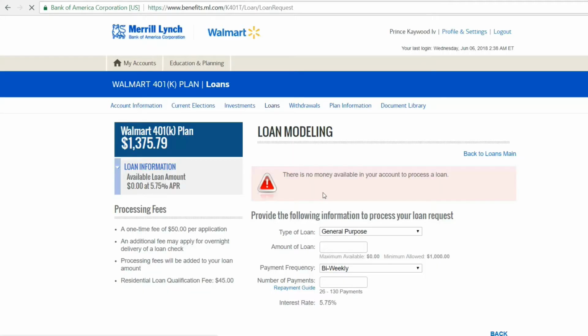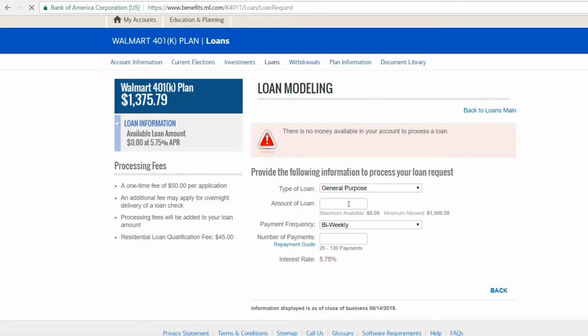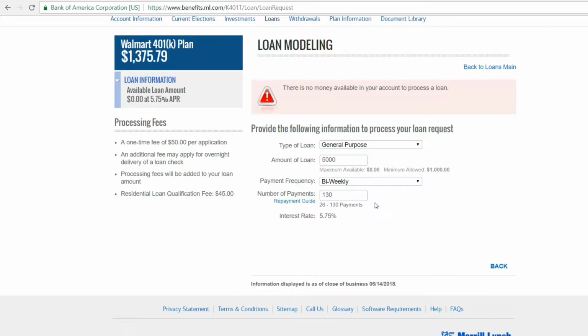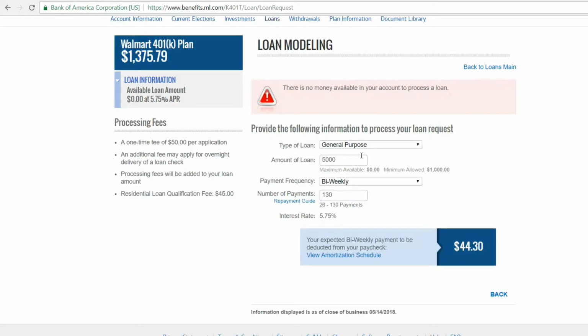Even if you can't, you can still see your capabilities once you actually reach the minimum amounts. I think you need 2,000. So let's try, if I wanted 5,000, payment frequency bi-weekly. How many payments do I want? Let's stretch it out, 130. All right, let's see. Your expected bi-weekly payment to be deducted from your check: if you wanted $5,000, they would take out $44 per check.